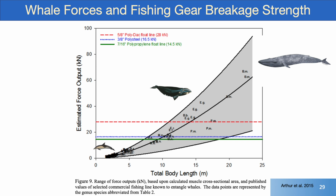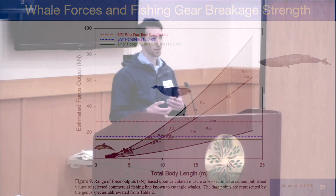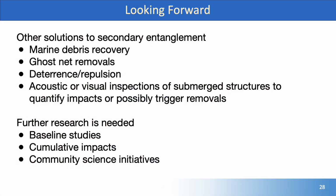The horizontal colored lines show the breakage strength of some common commercial fishing gear. And so you can see that any species underneath those lines are unable to break free of that given entanglement. And even the larger species might only be able to break free under the ideal conditions. And I think this really just drives home the important point to me that, one, we need to detect these entanglements as soon as possible, and two, remove them in that critical period before an animal gets entangled. Otherwise, it becomes significantly more difficult.